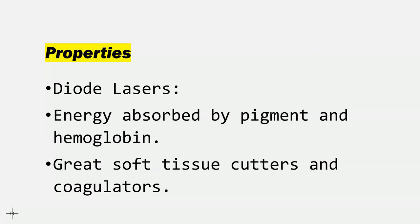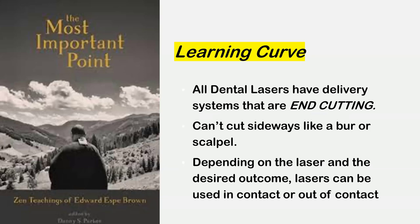We said that diode lasers' energy is absorbed by pigment and hemoglobin, and they're great soft tissue cutters and coagulators. Here is your learning curve. All lasers, including diodes, have delivery tips that are end cutting. Why is that a learning curve for us? Well, when we use a burr, like a 557, the burr is end cutting as well as side cutting. But with a diode, the energy precedes the tip. So you have to move your hand nice and slowly in order to get a faster cut because the energy is ahead of your tip.